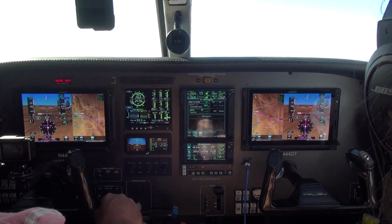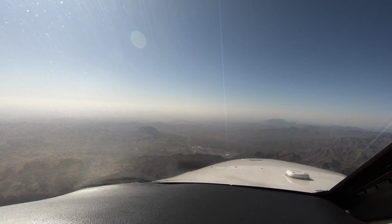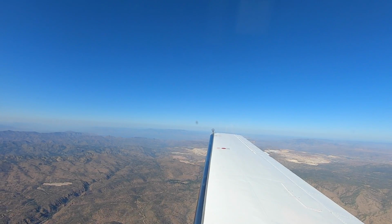So weird how it's just like all mountains and there's nothing, but we're 10 minutes away. It just kind of appears out of nowhere. Yep. Look. Parked car, 34 American miles away. That must be your car.